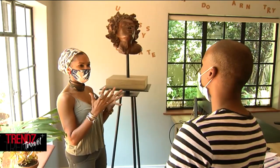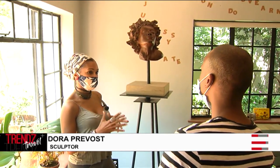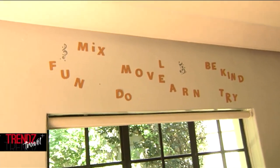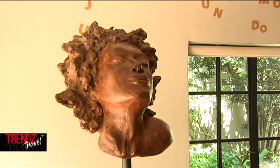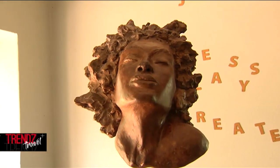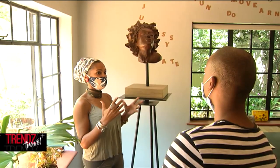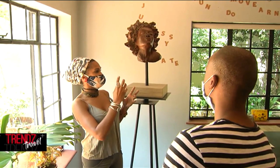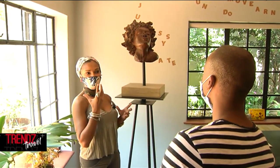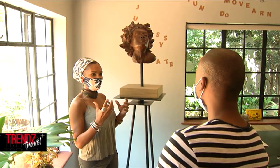This piece is very, very precious to me because it's one of the pieces that I did when I started sculpting. You can see I have the contrast on the sculpture. You've got this wild hair, which shows that the woman is fearless. And then the contrast is that her face has serenity, you know? And that's what I love to see in a woman.